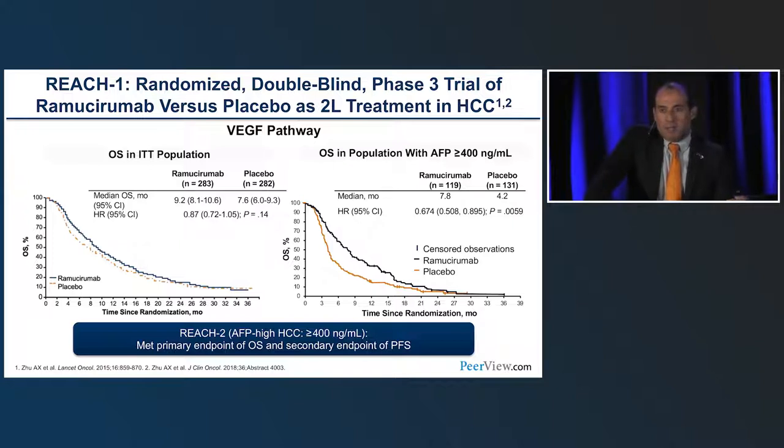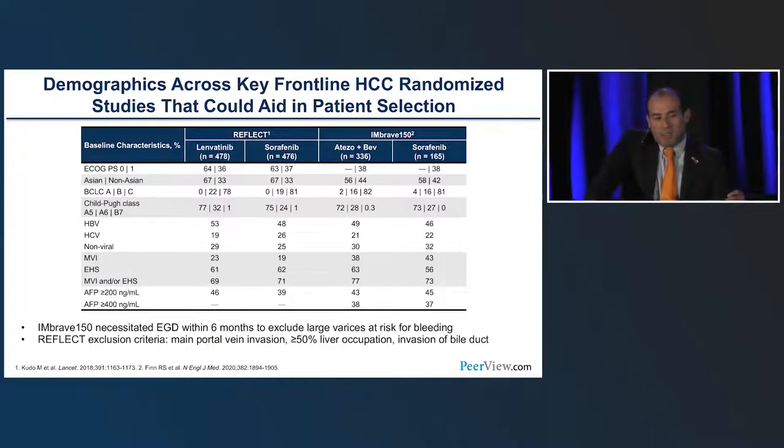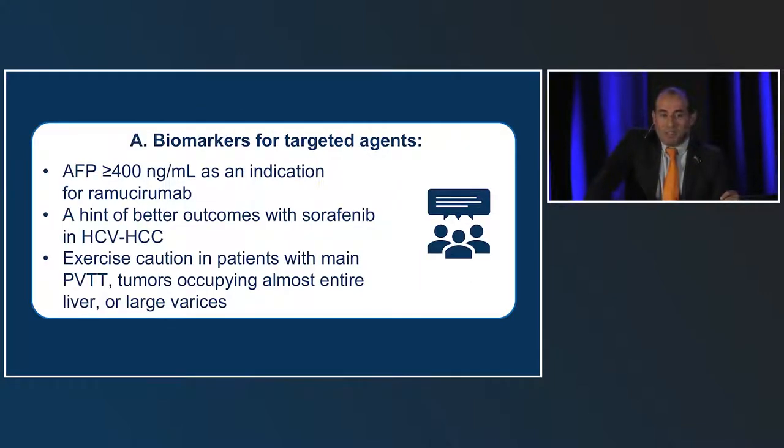And this is another approach here which has been validated and also is an indication for therapy, which is alpha-fetoprotein cut point of 400 for ramucirumab, which was positive in the REACH-2 study, which focused on high alpha-fetoprotein more than 400 and showed a positive phase 3 study and ended up approving ramucirumab for those patients. And if you look at the inclusion-exclusion criteria from published phase 3 studies here, for example, IMbrave150 necessitated EGD within 6 months to look at the varices and treat them beforehand. Lenvatinib study also excluded main portal vein invasion, more than 50% liver occupation, and invasion of bile ducts. So alpha-fetoprotein more than 400 is an indication for ramucirumab here, so that's a biomarker indication for targeted therapy.